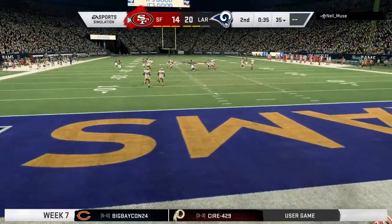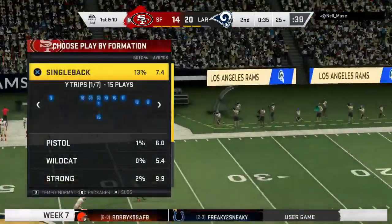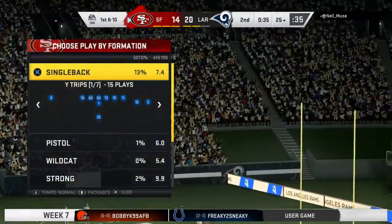This will be taken to the back of the end zone. The Niners take over. Good luck, boys. Let's go. At their own 25-yard line.